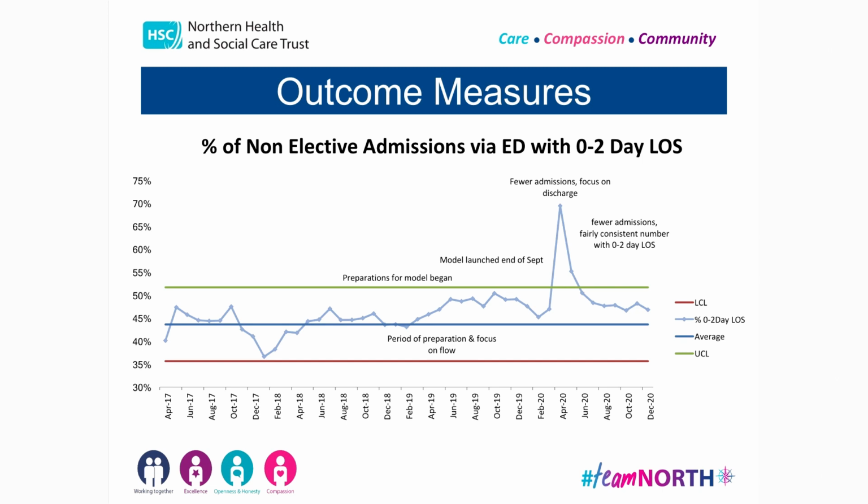As you can see, our trend shows that we have been consistently above the mean since the preparations for the model began, and we have done very well even during the COVID phase.